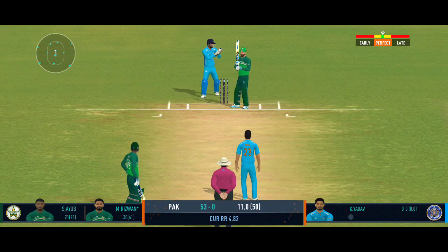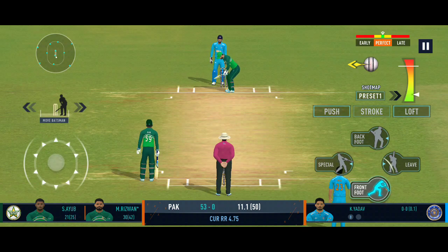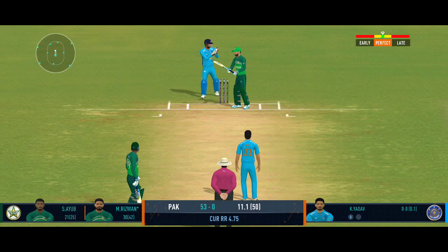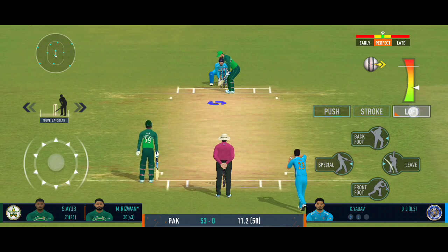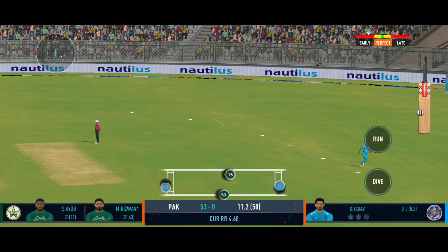Beauty from the bowler, zips past the edge. The batsman should watch the ball closely and get in line at the ball. Good bowling, it beats him all ends up. He didn't get any timing on that one.